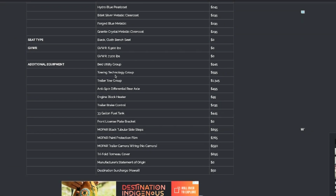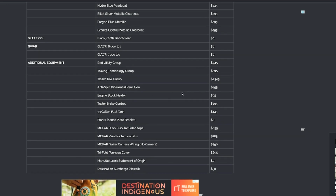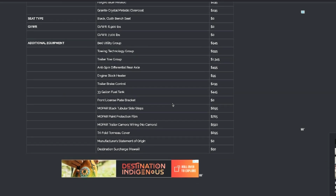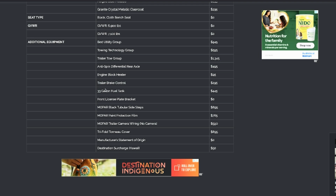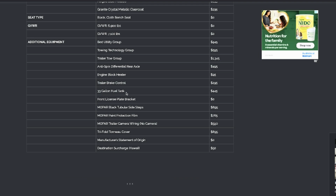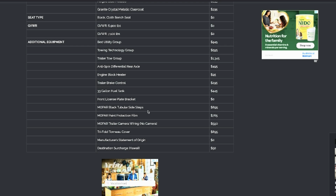And then for options, the options aren't that bad. For a towing package, $595, bed utility group, basically $945. The actual trailer tow group, so basically you get everything you need to set up for towing, $1,345. Anti-spin rear axle, $495. Engine block heater, trans brake controller, 33-gallon fuel tank. And if you get the Hemi, you automatically get that 33-gallon fuel tank. It's standard with the Hemi. If you want tubular side steps, paint protection film, trailer camera, all that stuff, it's on here.